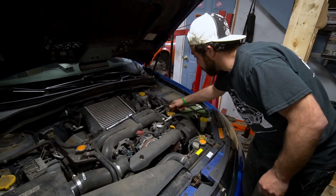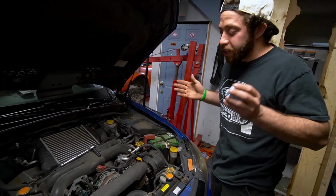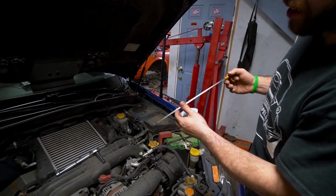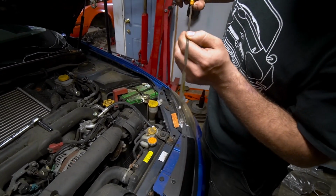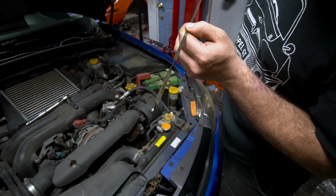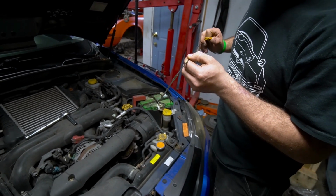So Justin, first thing, what are we gonna check? So me and Tyler were talking, and we're like, it is a Subaru. Does it have oil? So we're checking the stick. Looks like it's not really registering on the stick. Well, I wonder if he has any oil in the Subaru. There might be oil in the Subaru. I hope there's oil in the Subaru. This is not a good thing.